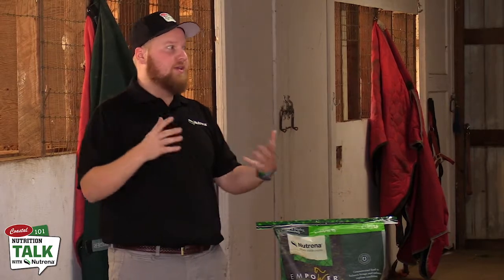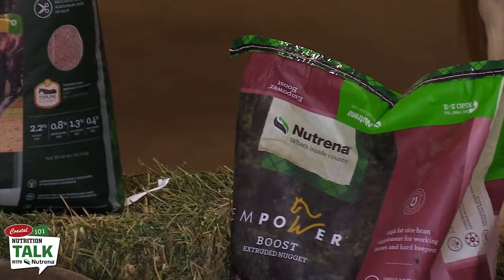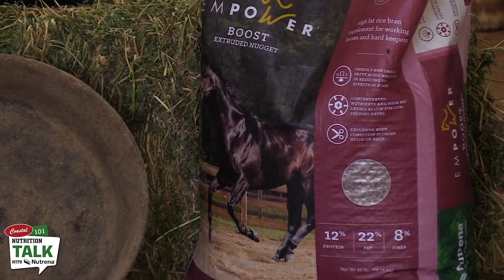So calories are important. They are energy, they are fat stores, they are everything. And that's when this right there comes in handy. So that is our high fat supplement. It's rice bran and flax. It's beautiful little extruded pellets that is going to give you all of the calories that you need.